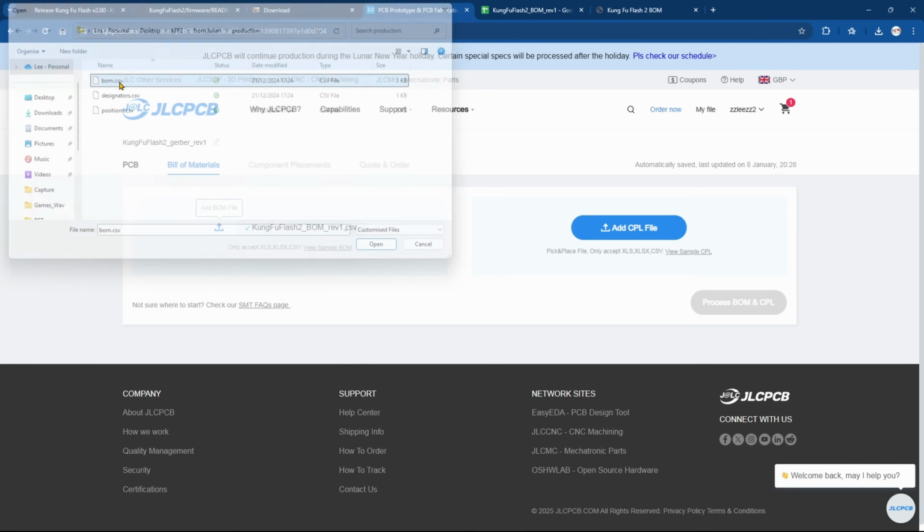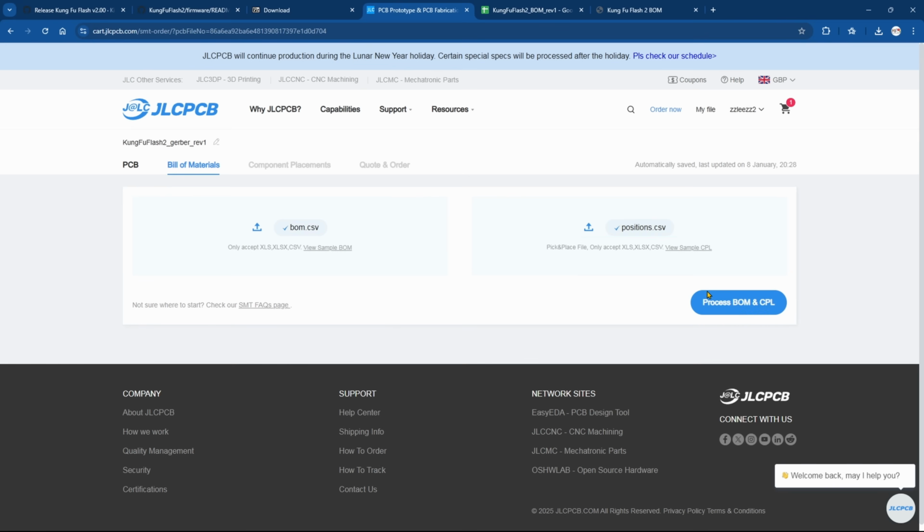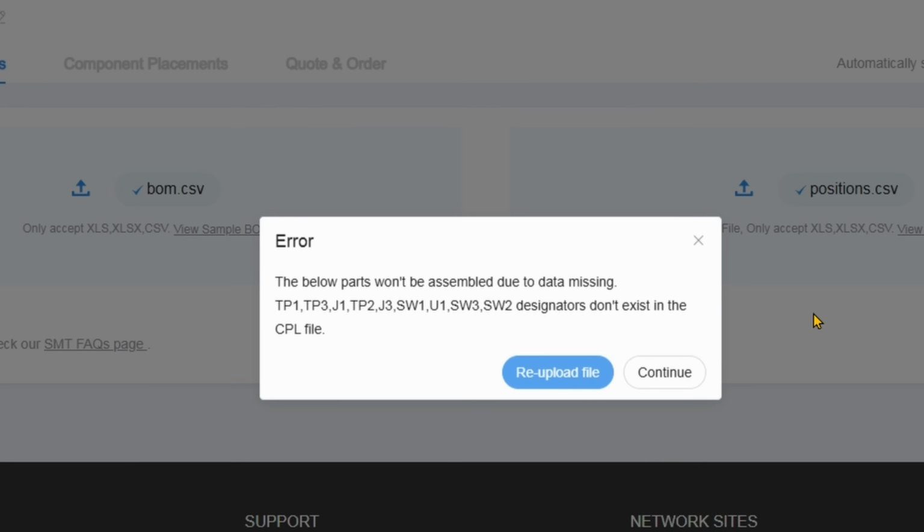After uploading both the new bill of materials file and the CPL file and clicking Process BOM and CPL, I get this error message. This is actually nothing to worry about. TP1, 2 and 3 are all test points and not populated. J1 and 3 are jumper positions and not needed here. SW1, 2 and 3 are buttons and I will add those myself later.